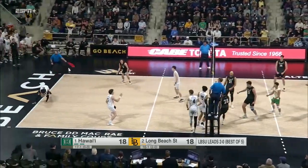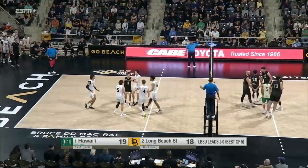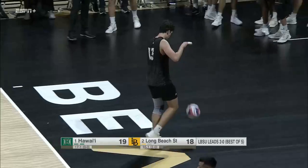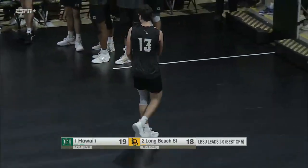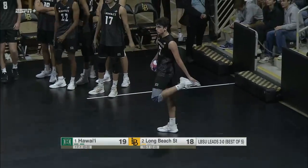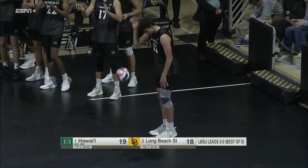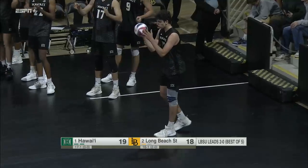Outside it goes, Thim over the double block and down. Some would call him undersized. I don't think Keone Thim would want to call himself undersized. When you jump like that, you're just not undersized. 6 foot, it doesn't matter. He might be the second shortest player out there on the court, but oh my, what a swing.